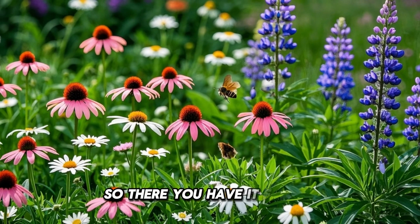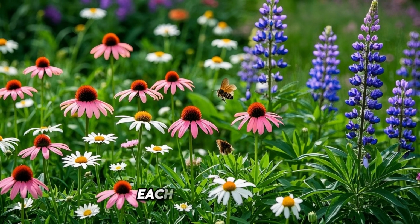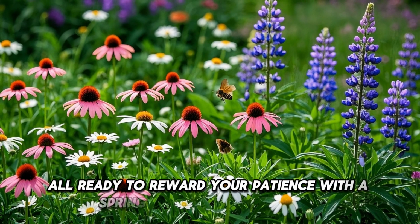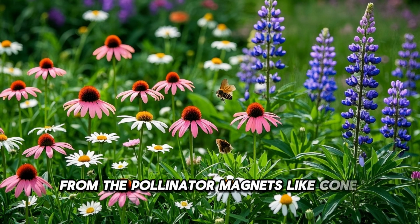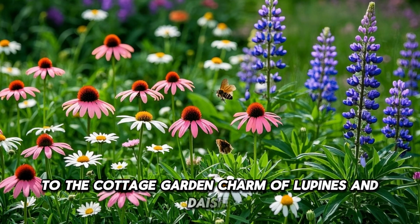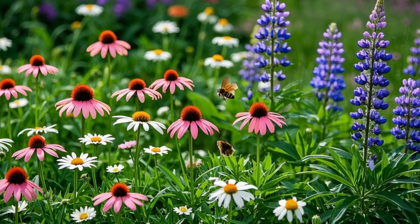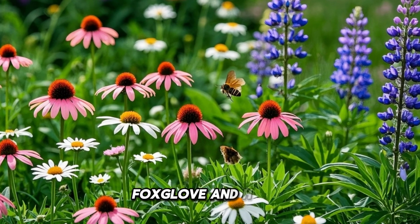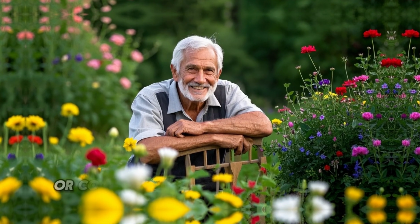So there you have it, friends. 12 incredible perennials you can start right now, each one under $10, all ready to reward your patience with a spring full of life and color. From the pollinator magnets like coneflowers and bee balm, to the cottage garden charm of lupines and daisies, to the low-maintenance survivors like sedum and yarrow, and even the shade treasures like columbine, foxglove, and hosta. This lineup proves that beauty doesn't have to be expensive or complicated.